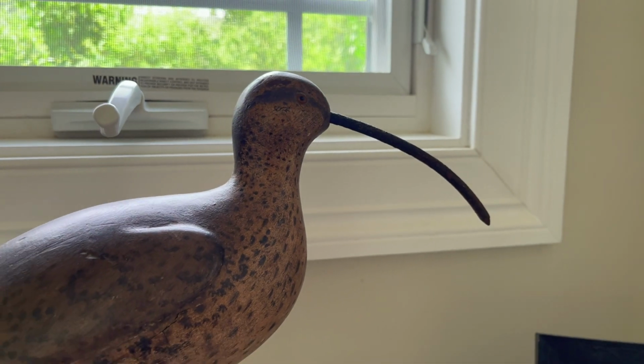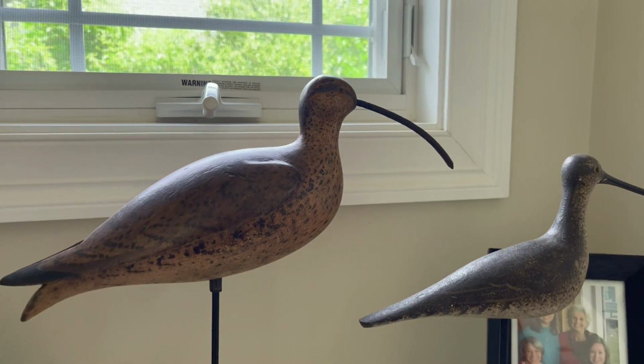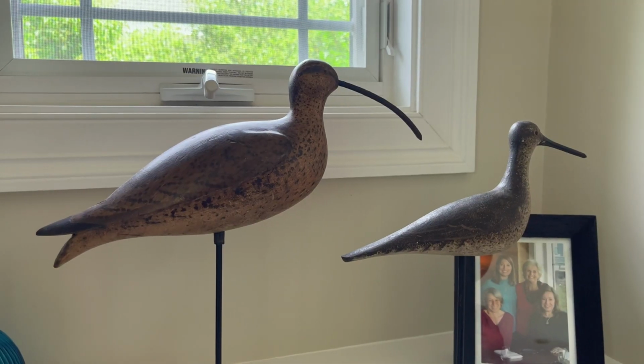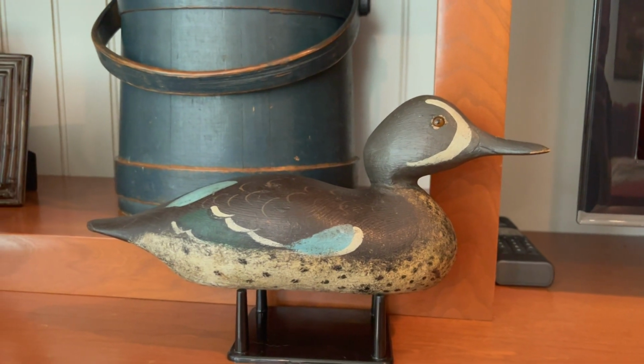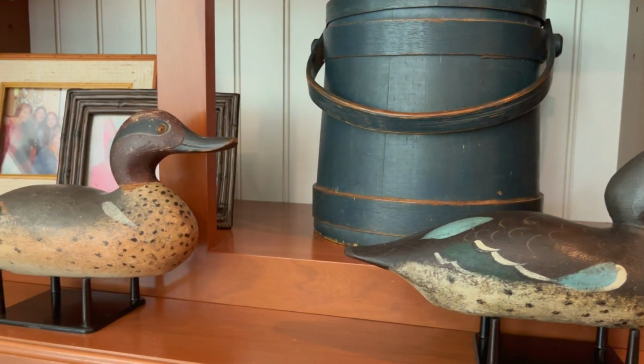But even better, there are challenge grade decoys available with premier features. There are challenge grade decoys that have hollow bodies and premier grade paint. So there you've got the best of both worlds. We have a few of those. They're not easy to find. But, just a preference for the look, I guess, of challenge grade.